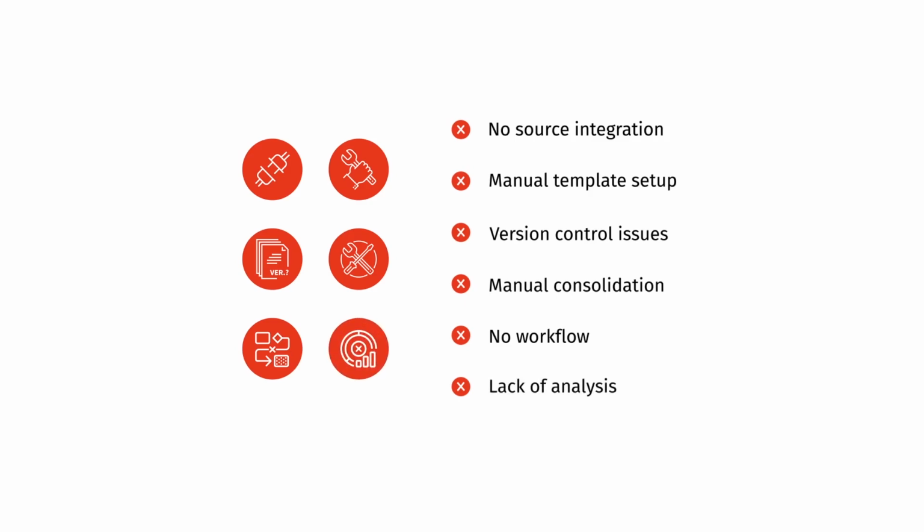Organizations dealing with late submissions regularly have to repeat all these steps to make sure that they have the most recent set of information. And the reality is, Excel isn't meant to be a database, so there's a real lack of analysis available in Excel-only environments.